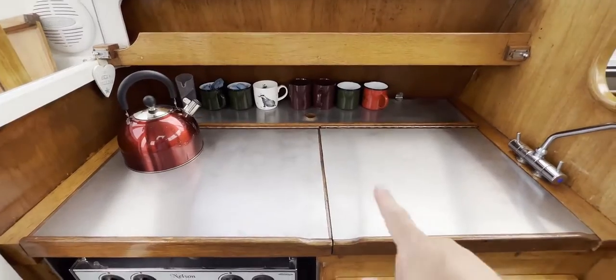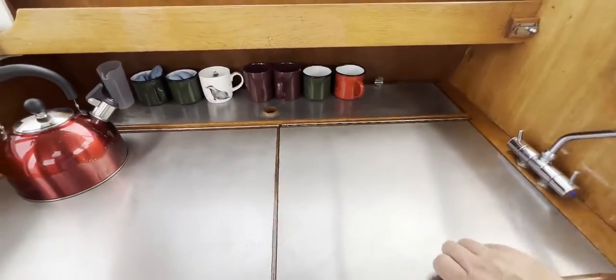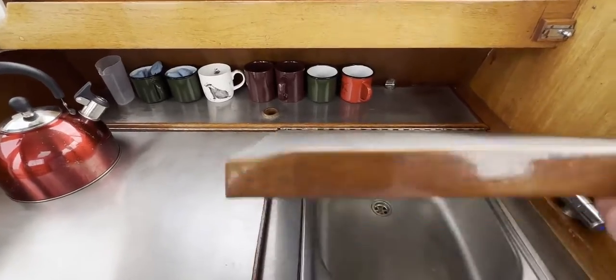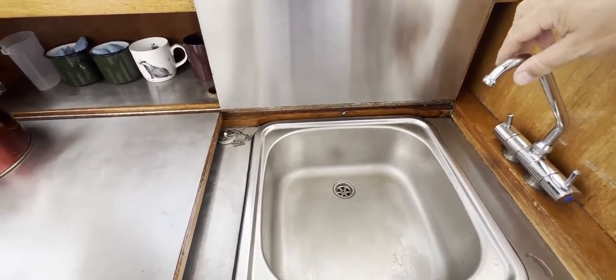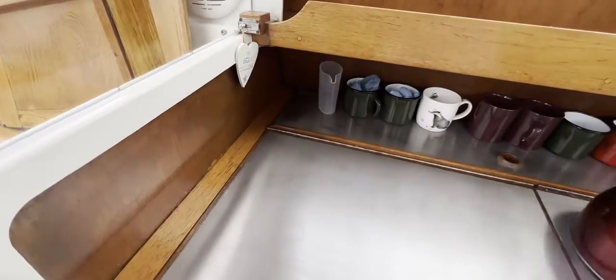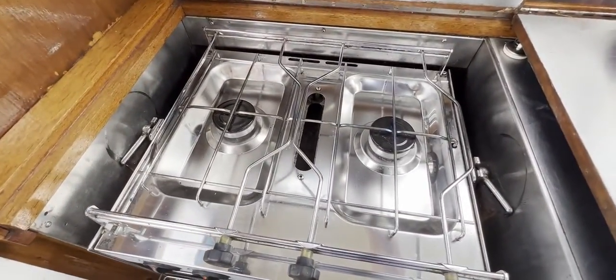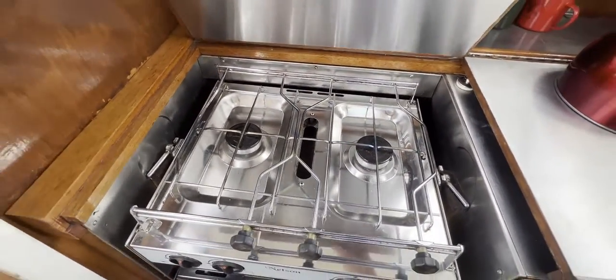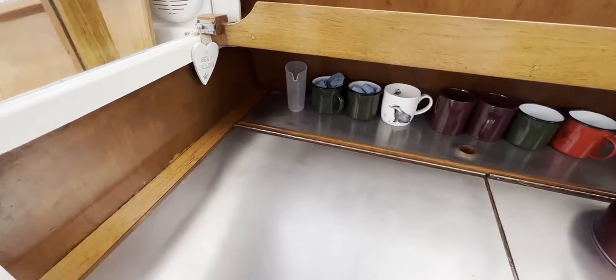cooking. So we've got lots and lots of chopping space here on top of the work surfaces, and under here if we lift this one up, we can see we've got a nice sink unit, so that latches up out of the way. There we have the tap, lovely job. And if I just move the kettle over slightly, we can see that we've got a 2-burner hob underneath, very nice, waiting to be used.